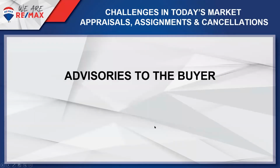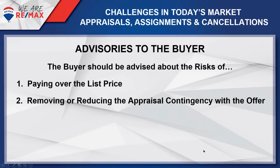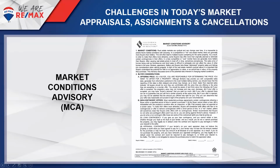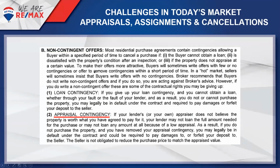Okay, now, again, if you represent a buyer, you should advise the buyer that there are risks to fooling around with this appraisal contingency. You might feel like you have to do it to get your offer accepted in today's market. It's still pretty competitive out there. A buyer's agent should at the very least advise the buyer that there are risks in paying over list price. There are risks in removing or reducing the appraisal contingency. And you can use the MCA to accomplish that. Review the MCA with the buyer, especially market conditions, offering price, non-contingent offers, and appraisal contingency.